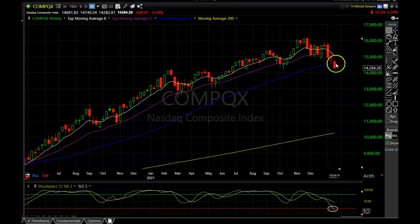I think a lot of people are thinking this is going to be the absolute bottom, or that the bottom is actually going to drop out of the market right now, but I think we're getting pretty darn close to a tradable bottom. But let's actually get into the trades that I made today.